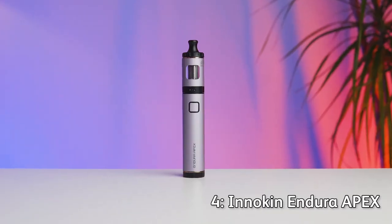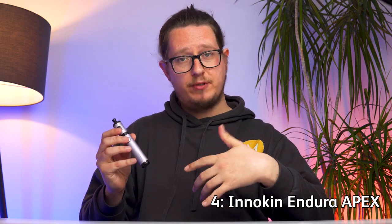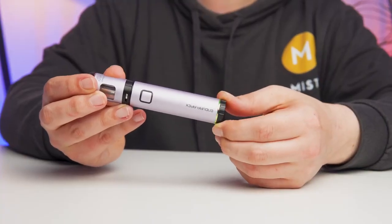And number 4, we've got a lovely classic vape pen style device for you with the Innokin Endura Apex. With an 1800 milliamp battery, this is going to give you days of use sometimes, particularly when you consider that the maximum output is only 18 watts. You can switch between 14.5 to 18 watts by just turning this little wheel on the base, and you'll notice it changing color to indicate that you've swapped the power settings.